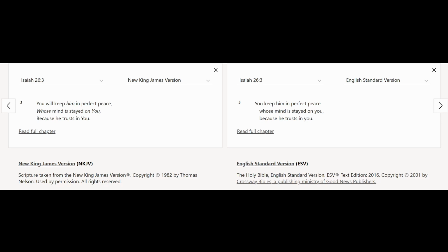The first example I'm going to show you is Isaiah 26:3, which, as you'll see here, is really similarly worded. But you have italics here in the New King James Version on the left, and no italics for the English Standard Version on the right. When you actually see how these read, the New King James says, "You will keep him in perfect peace, whose mind is stayed on You, because he trusts in You." The English Standard Version says, "You keep him in perfect peace, whose mind is stayed on you because he trusts in you." So these two translations are really similar in this passage.